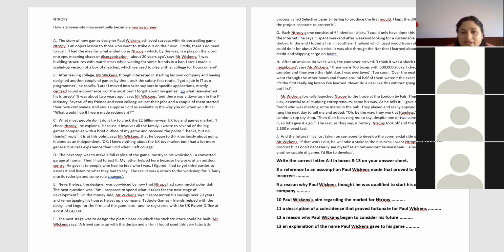And this is from the general task, and the student who did it, or the student who just wants to practice only the academic one, maybe they can leave. But yes, again, this is the same, nothing different from the academic, the paragraph itself. So just start finding the answers there quickly. It's about Entropy, which is a game. A 20-year-old idea eventually became a money spinner.